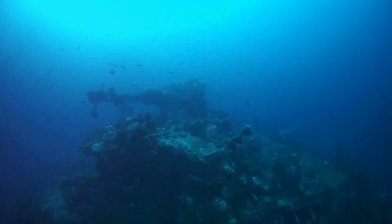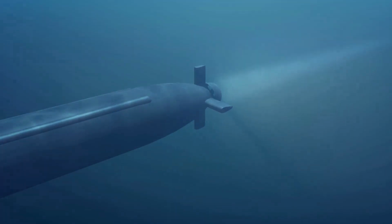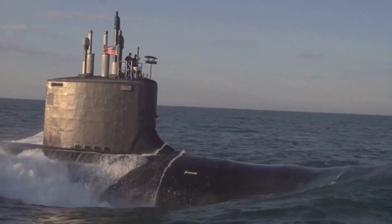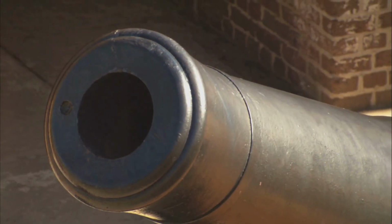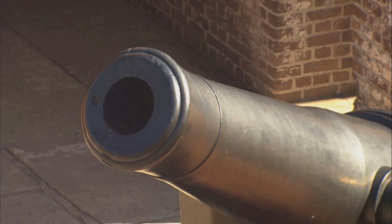Our first fact takes us underwater, literally. In February 1864, the Confederate submarine H.L. Hunley made history by becoming the first submarine to sink an enemy ship. Armed with a spar torpedo, the Hunley struck the USS Housatonic near Charleston, South Carolina.